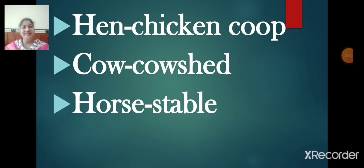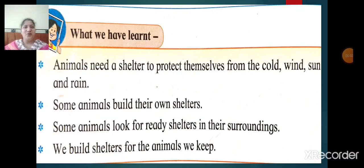So children, in short, what have we learned? We have learned that animals need a shelter to protect themselves from the cold, wind, sun and rain. Some animals build their own shelters. Some animals look for ready shelters in their surroundings. We build shelters for the animals we keep.